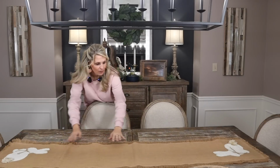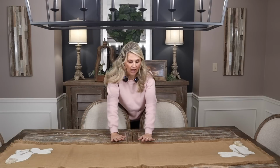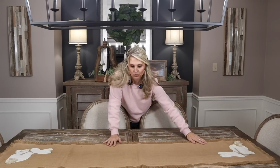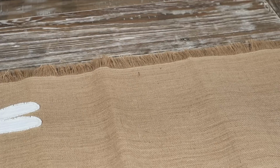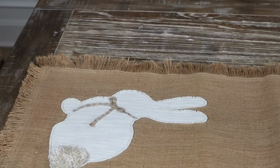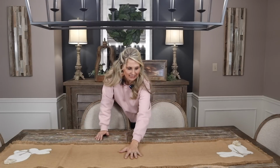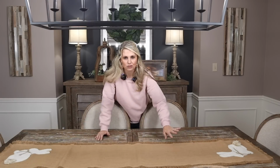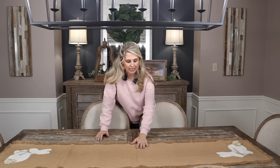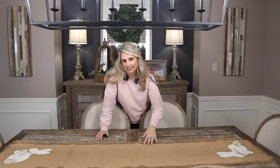So I'm using one of my spring table runners, so feel free to use whatever you have. I purchased this several years ago at Pier 1 before my local store closed, and I really like it because it's made out of burlap, and it's got these cute little bunnies on the end, which is a great representation of spring. So I'm just going to place this down, and that's going to be our backdrop. You're going to see in a little bit why I chose this one, because of something special that we're going to do on the table, and I think it'll look nice with this burlap.